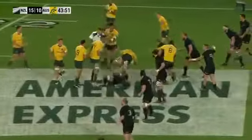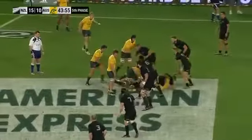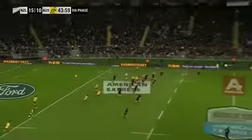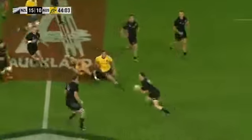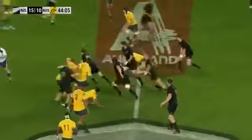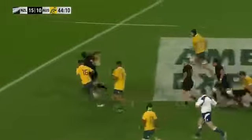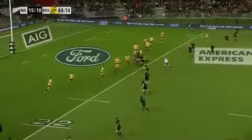Here's Coleman struggling downfield. Plenty of pressure coming from Coles. Now the kick from Phipps is claimed by Barrett. He got it away nicely for Smith. Ben Smith slips out of a couple of tackles. Still going. Now he feeds it up to Todd. Todd inside the 22. Whitelock clears it quickly.